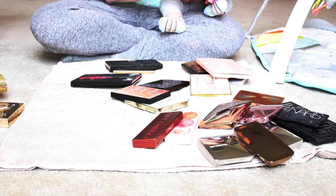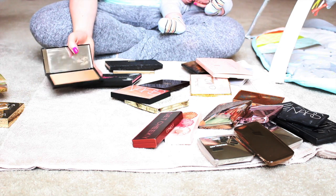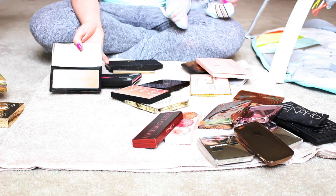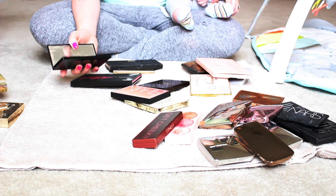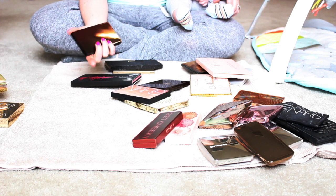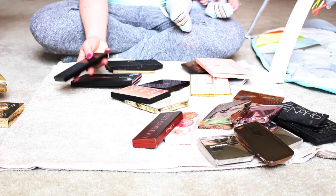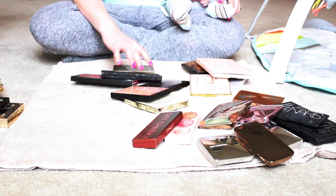This Kevin Quan is a highlighter, but it's huge, you guys. This is a huge palette for just a highlighter. And I think because of that, I just don't reach for it. If I'm reaching for a highlighter, it's either going to be in a palette with other things or it's going to be a much smaller container than this. I know that's a silly reason to get rid of something, but it's the honest truth. So I'm going to go ahead and declutter that.